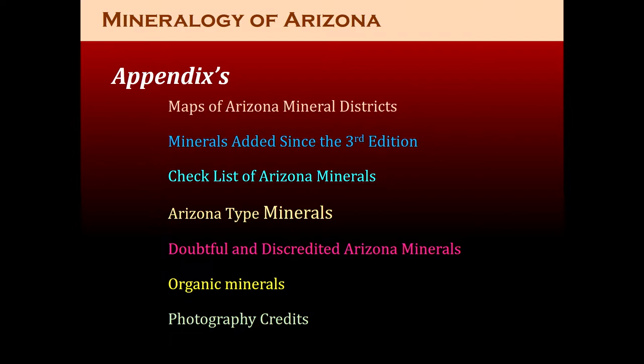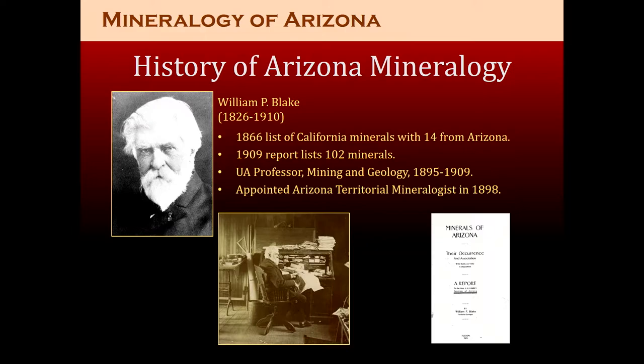I wanted to say just a little bit about the history of mineralogy in Arizona. I've really been looking into it, and we have a little bit in the book. And these are people that made lists of minerals. I mean, there's endless quantities of literature about minerals in Arizona. In fact, in our new book, we have over 1,000 references to individual papers about individual occurrences. But these are the people that made lists.